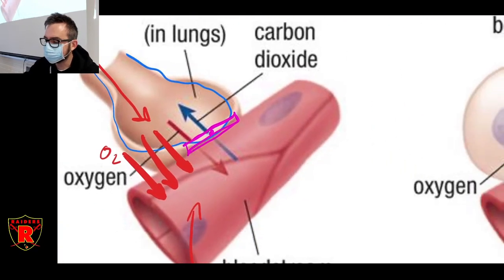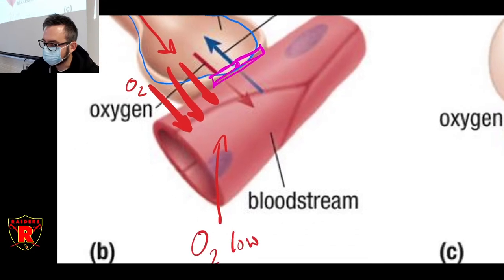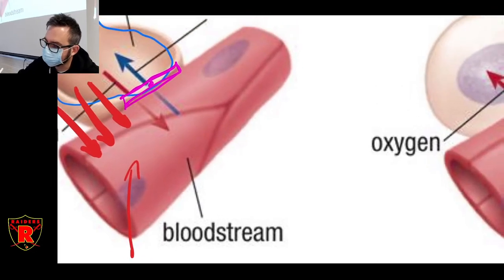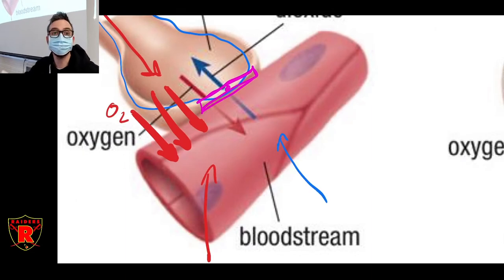Conversely, you have to do the same thing with CO2. So imagine that this blood in this blood vessel is coming from all of the cells in your body. Okay? So what is going to be the CO2 concentration in this blood? This is coming from all of the cells after your cells have used it. Is it going to have a high concentration or a low concentration of CO2? Okay, this blood in this blood vessel right here is coming from all of the different cells in your body. Is it going to have a high amount of CO2 or a low amount of CO2?